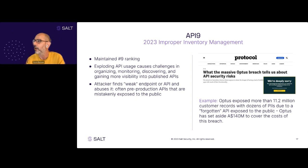Moving on, API 9, improper inventory management. Well, basically, what this category is talking about is a very common problem. APIs became so popular, and you saw, Stephanie showed you before all the statistics. And if you look at our report, you will see how many new APIs there are on a daily basis in the internet. There's an exponential growth of APIs. It's just all over the place. In fact, they are so popular and so big that as a company from a certain range, it's very hard to even understand which APIs you even have exposed.